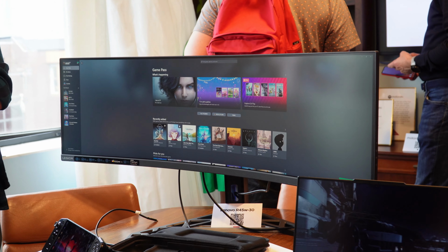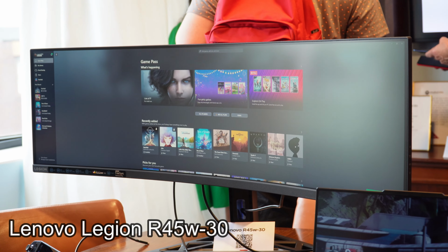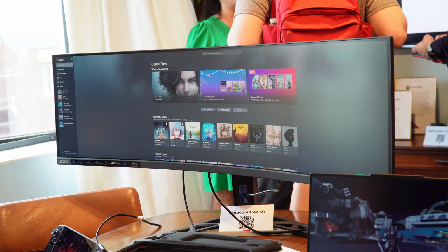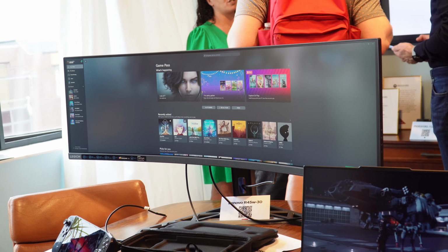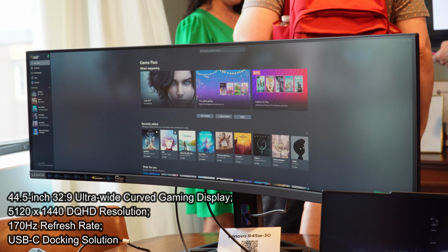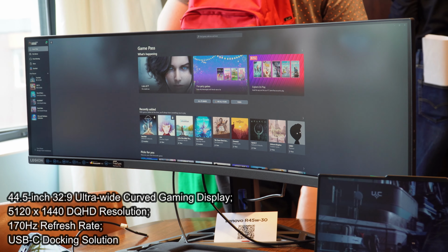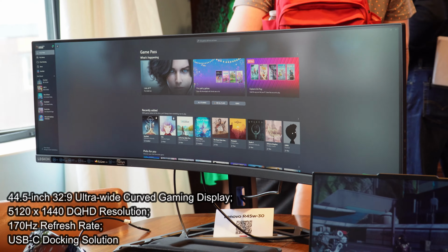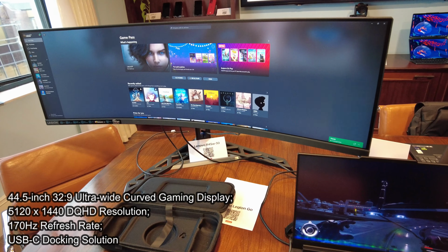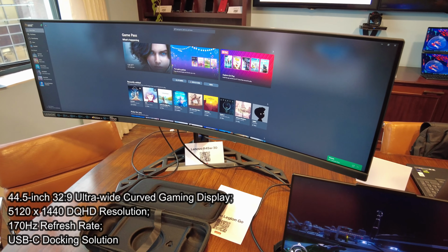Next thing that caught my eye was this new super ultra-wide monitor that Lenovo Legion had on the table. The reason I call this a super ultra wide monitor is because normal ultra wide monitors are 21:9 aspect ratio, innit? Kind of like a movie in the cinema. This thing now is 32:9 aspect ratio. So that's basically two normal wide monitors side by side, and both of them are at 2K, which gives this a whopping resolution of 5120 by 1440p, with a 170 hertz refresh rate.